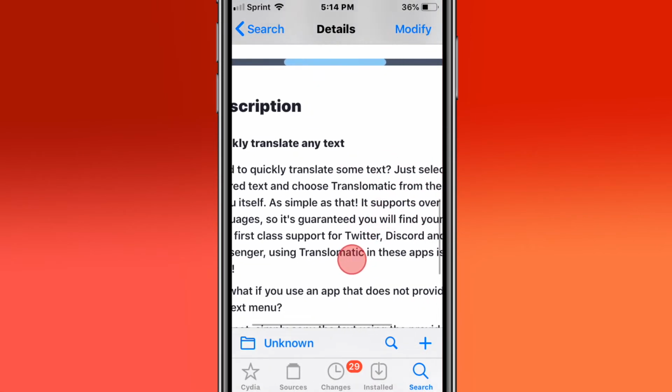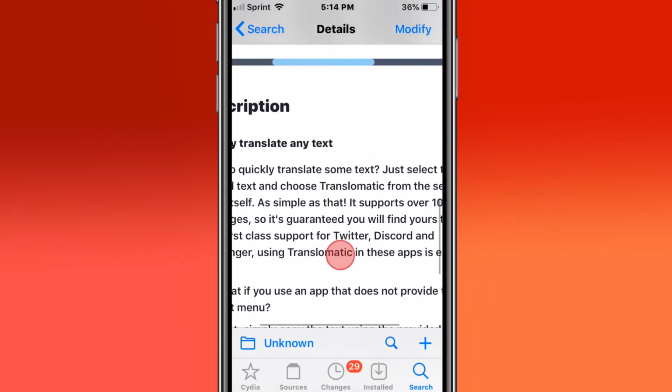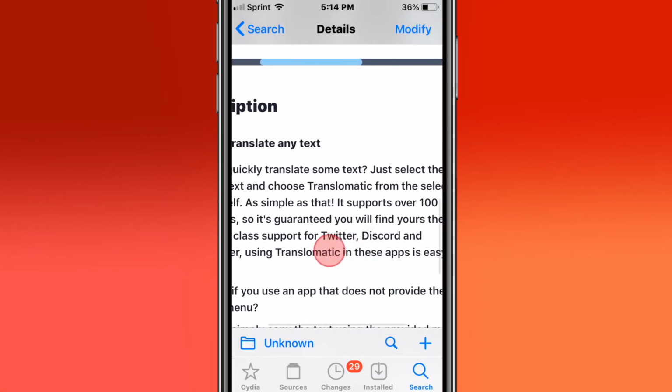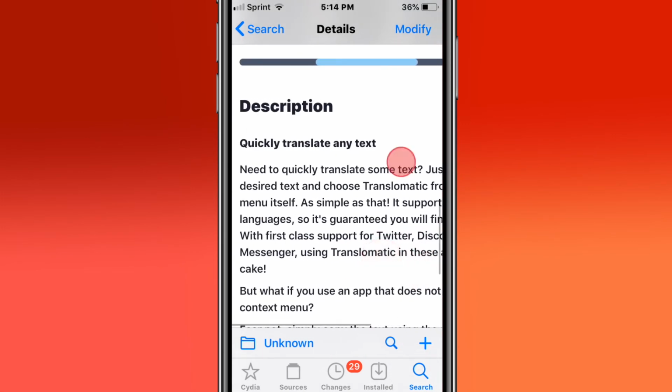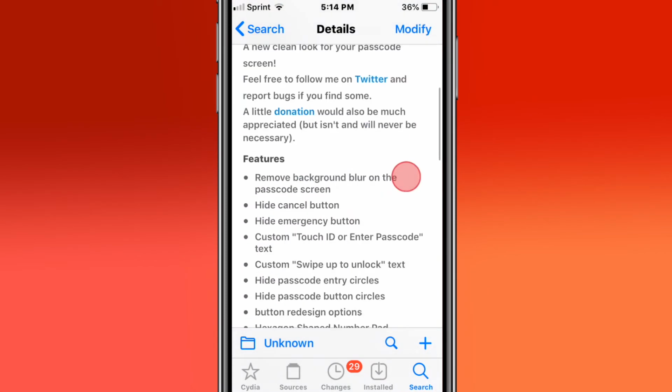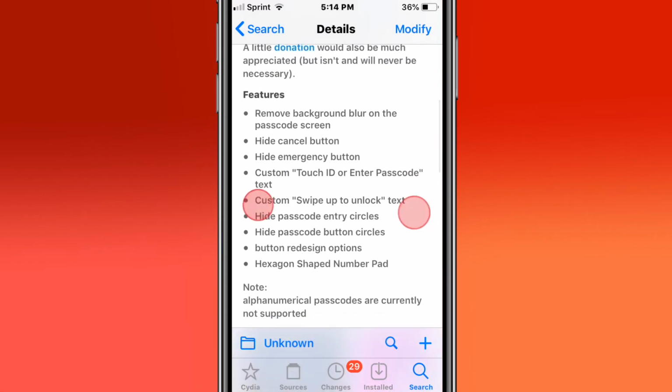So if you need to quickly translate some text, just select the desired text and choose Translate-O-Matic from the select menu itself. As simple as that. It supports over 100 languages, which is pretty cool. That's just called Translock, and you can look for your passcode screen. These features right here.